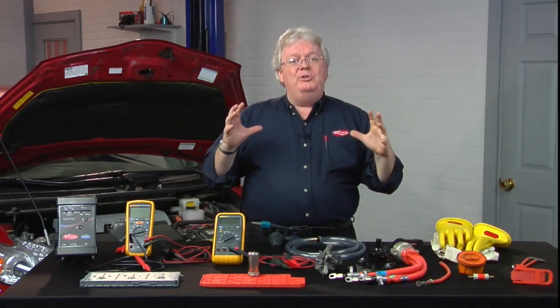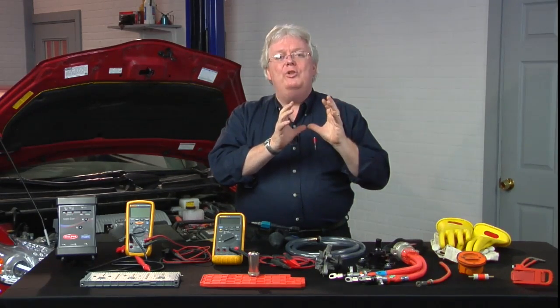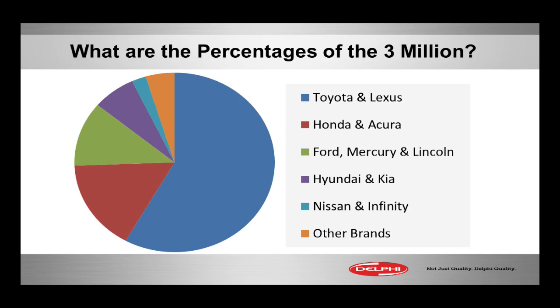Now, the numbers of hybrids out there, of that 3.5 million bulk out there on the road, over half of them in blue, as you see, are Toyota and Lexus. So the family of Priuses and Camrys and different Lexuses out there, with Prius being the huge bulk of the hybrids, is well over half the hybrid population. With about a quarter we see with the Hondas, the Civics, the Insights, the Accords, and so forth. Another quarter, almost a quarter, would be the Fords, the Ford Escapes, and the Ford Fusion and cars like that.